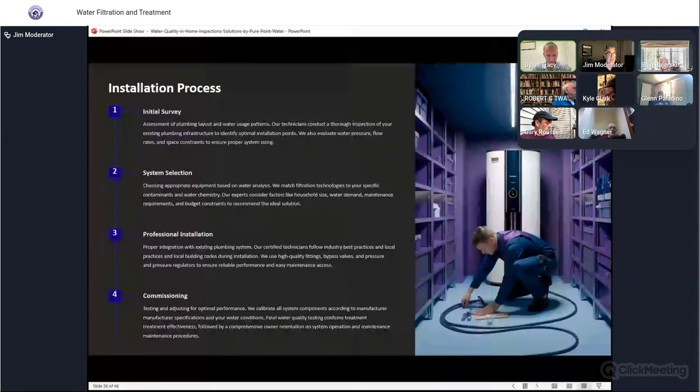Installation. Yeah, we talked about this earlier. We have a team of licensed and insured professionals. We'll come in and run an assessment, work with a homeowner to make the right budgetary purchase based on what type of concerns they have, what the data says is in their water, and then we can come in and, depending on what the setup is, we can get installation done in 3 to 4 hours.